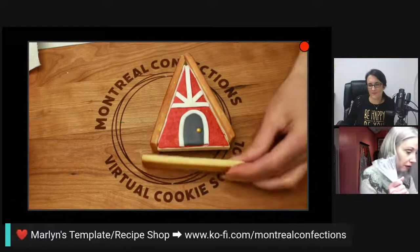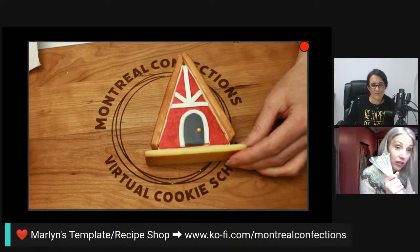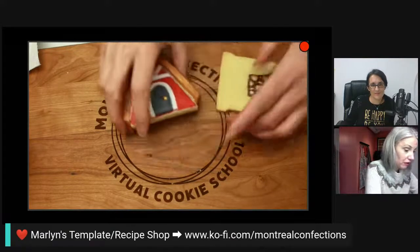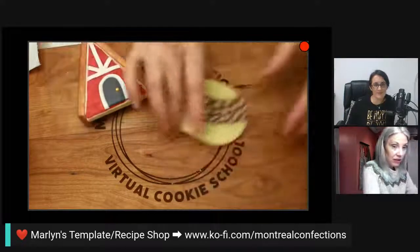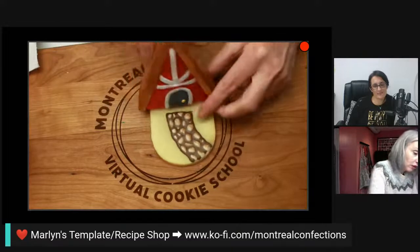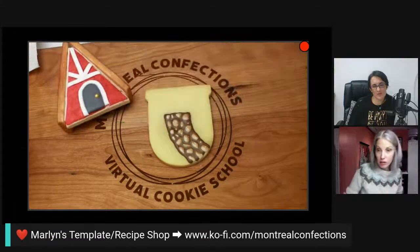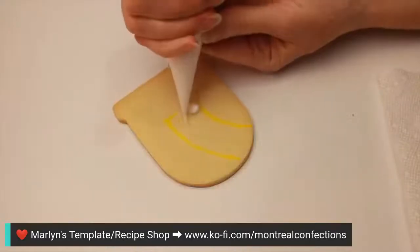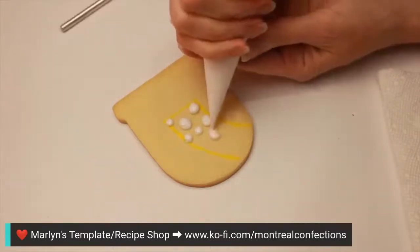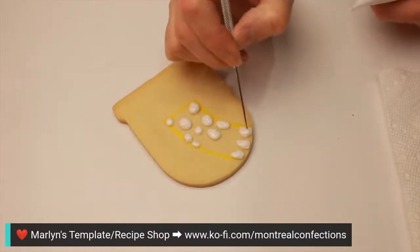And then for the base, you can secure your base like that, or if you want, I've got this little cookie that's a tombstone, actually. It would go like this, and you'd have a little path. Oh, that is cute to have it set up like that. Here, these are just dots that I added, and I did add guidelines for the width of the door so that it was the correct width.